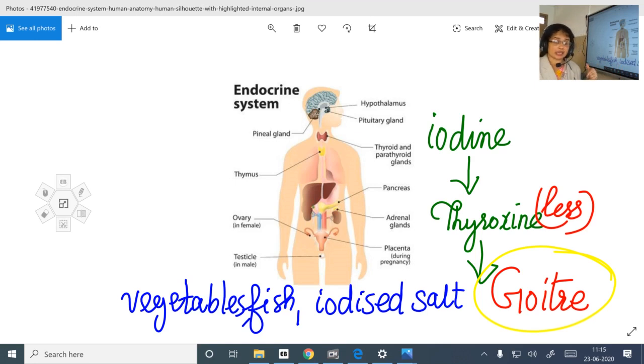And the government has instructed the salt manufacturing companies to produce iodized salt, because iodized salt provides enough iodine for the production of this thyroxine hormone. Thyroxine hormone, why is it very important? Because thyroxine is very important for the metabolism of carbohydrates, fats and proteins. Here, children, thyroxine controls the metabolism of carbohydrate, fat and protein, and provides the best balance for growth. Okay, that is the case of the thyroxine hormone produced by the thyroid gland.